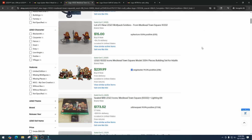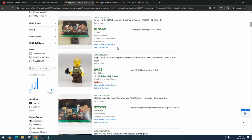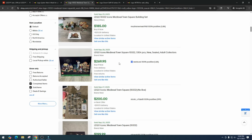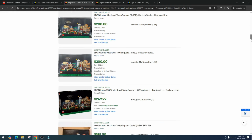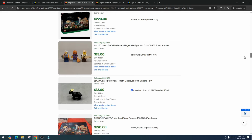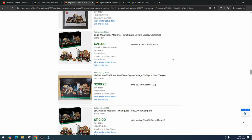We got the Medieval Town Square. Let's see, brand new, $239. Wow. Okay, $173, but that's with bids. $230 brand new. See, if you bought it from Lego, you'd be in the green right now. I think it's a solid set. $269.95. $200. Yeah, anything under 200 I think is a pretty decent buy, but I'm just curious on Black Friday if we will get it lower than 180. 190, 213, 225. Yeah, I love this set.